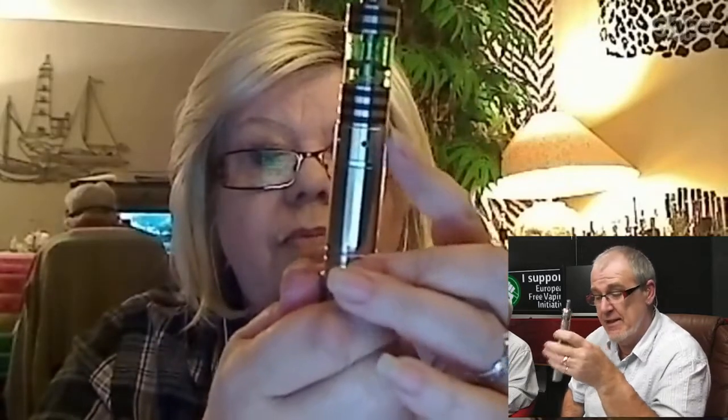I need to apologise to everybody for saying 18340. It is, in fact, an 18350, but you have to use unprotected ones. And the reason you have to use unprotected ones, here is a protected 18350 and it's way too long. It will not fit in either the Coilfire 1 or the Coilfire 2, which is worthy of note. Have you found battery life, because it's not a mechanical mod, it's a regulated mod, so it regulates the output voltage to 3.5 all the time, which is good for me.